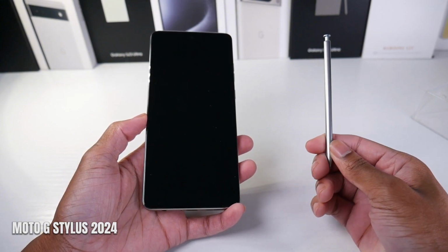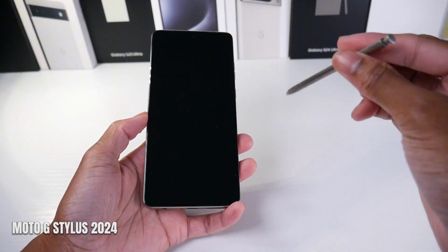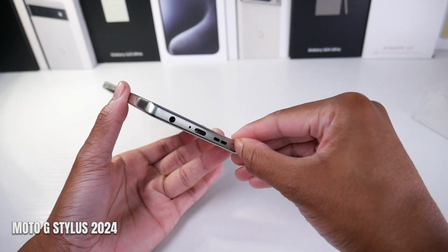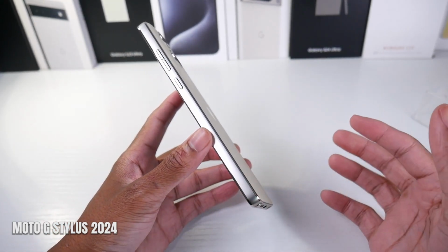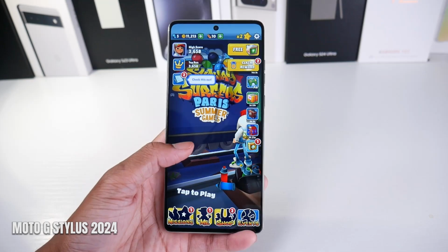Now I really like this phone, guys. It's got the built-in pen or the stylus, and then you also have a really nice textured back on here. It is a plastic frame, but the phone does not feel cheap at all. It still feels like a very well-made, solid device. There is no actual IP rating on here. It's a water repellent design, so you cannot drop it in the pool or anything like that. So just do note that.